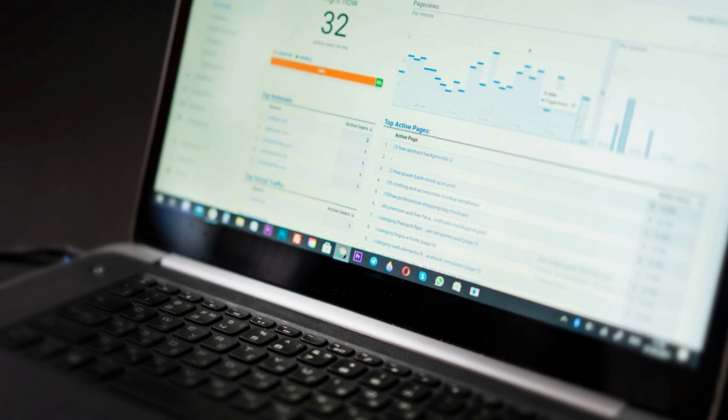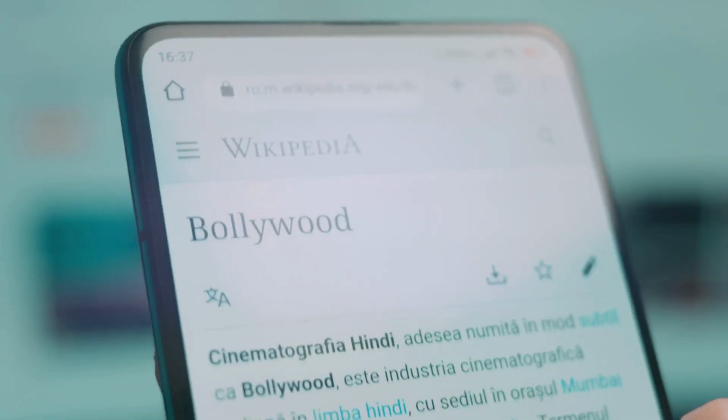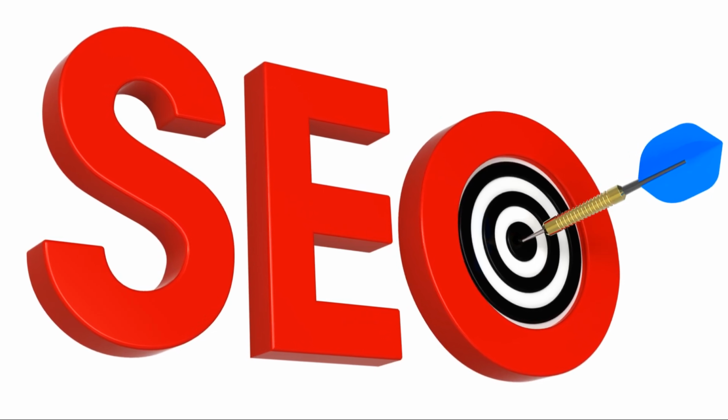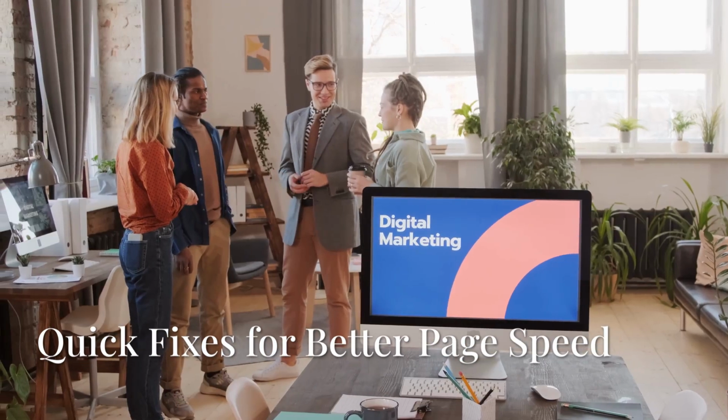So, reducing bounce rates significantly is one of the biggest benefits of improving your page speed. It also improves user engagement and satisfaction, which is super important these days. Enhancing mobile user experience is another huge plus. When your site loads faster, it actually increases conversion rates. And of course, it positively impacts search rankings, making your site more visible.